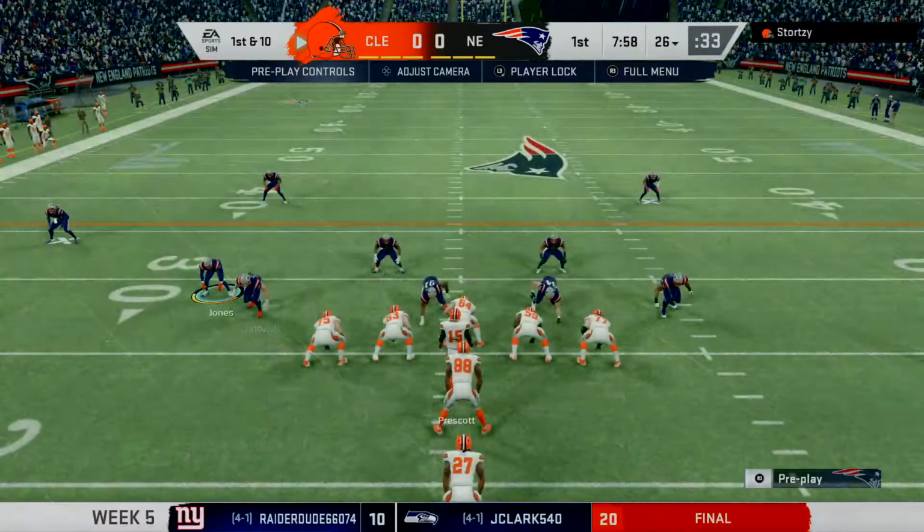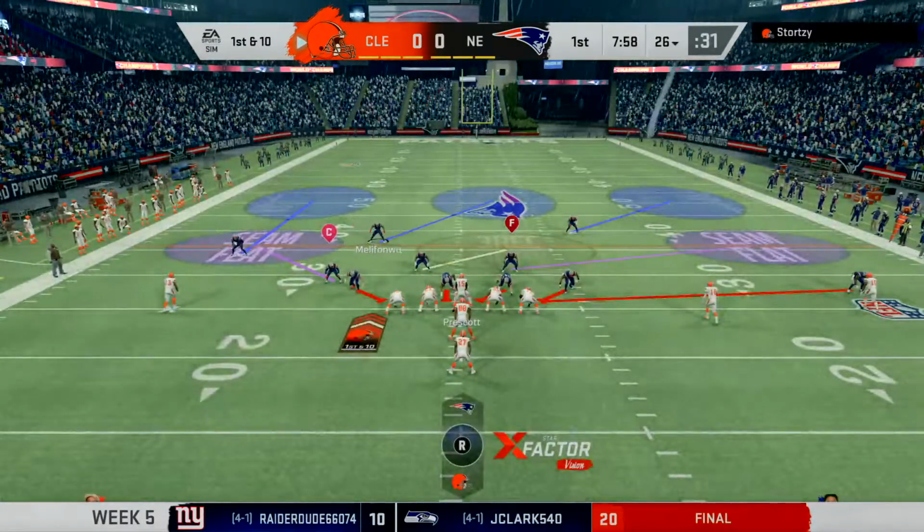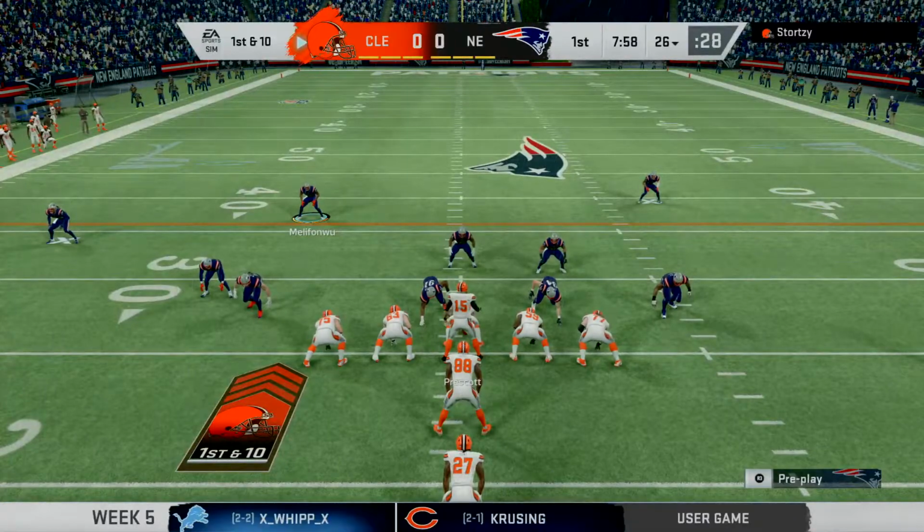There we go. All right, come on, the ball. Watch the second. We're going to 53.